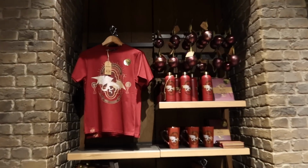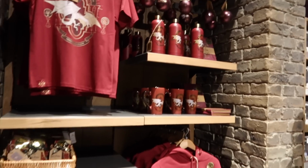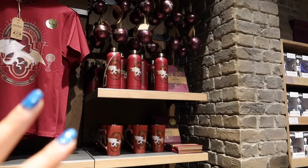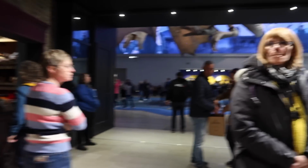And then over here, you've got the other version of the exclusive to the tour, which is the Ukrainian Ironbelly and so on. And the hoodies, you've got the beakers as well, the mugs, the notebooks. So they have so much here for everybody.